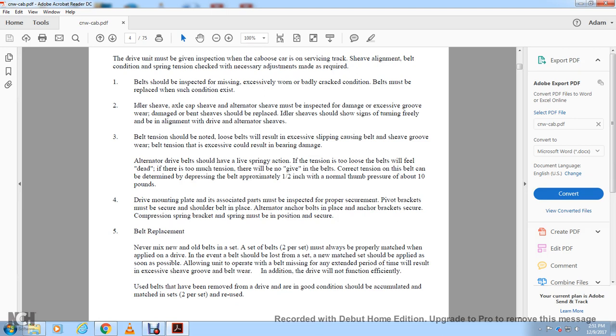The drive mounting plate with associated parts must be inspected for proper securement. The pivot brackets must be secured with the shoulder bolt in place, and the alternator anchor bolts in place.